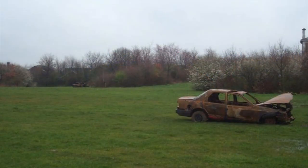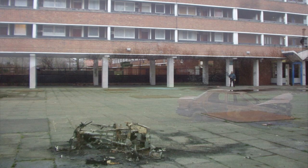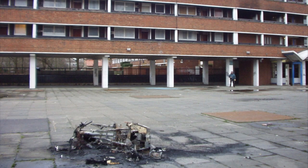And I was furious. When I moved into the estate in 1988, it was like living in Beirut. It's the only way I can explain it. There were burnt out cars, burnt out motorbikes. The corridors were set alight where the rubbish was left. It was a magnet for trouble, literally from the day I moved in.